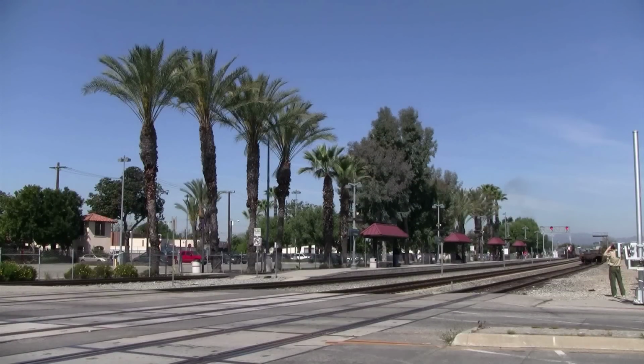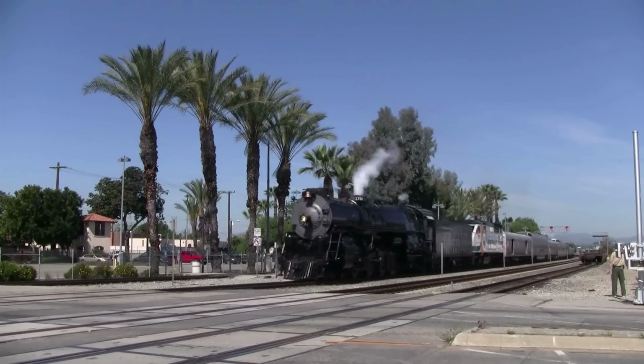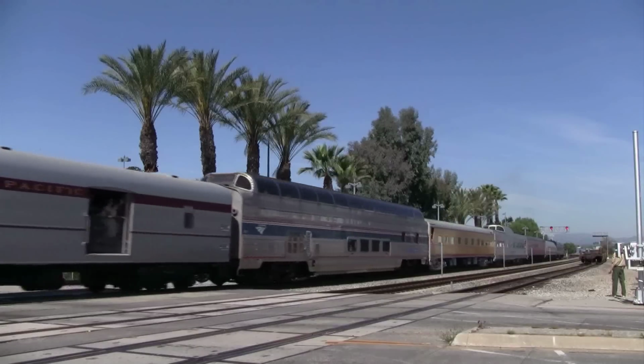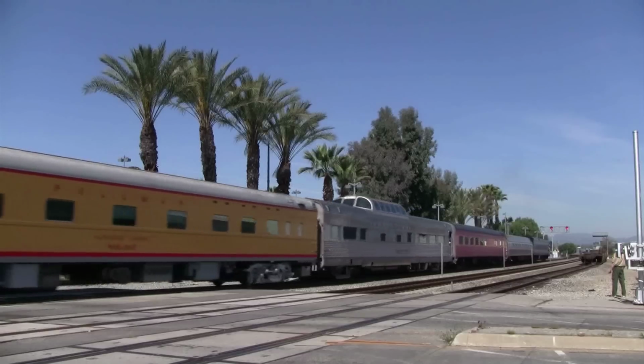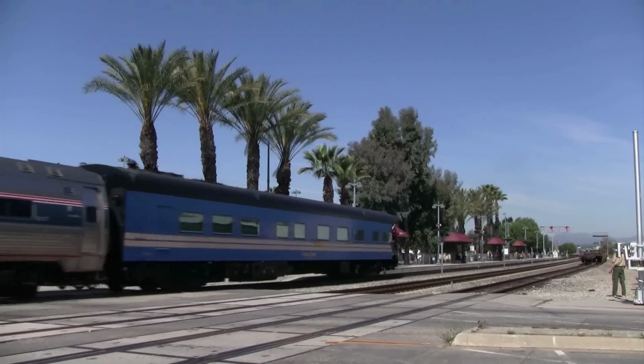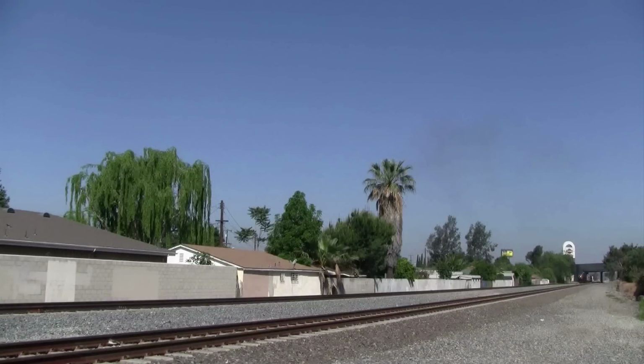The Metrolink San Gabriel subdivision parallels the Union Pacific Sunset route for a short distance through town. A troop of Boy Scouts has gathered at the Tyler Avenue grade crossing to watch the steam train pass by. The 3751 and train pass under the I-10 freeway on the east side of town. The train is about to cross to the other side of UP's Sunset Route on the Metrolink El Monte Flyover Bridge.